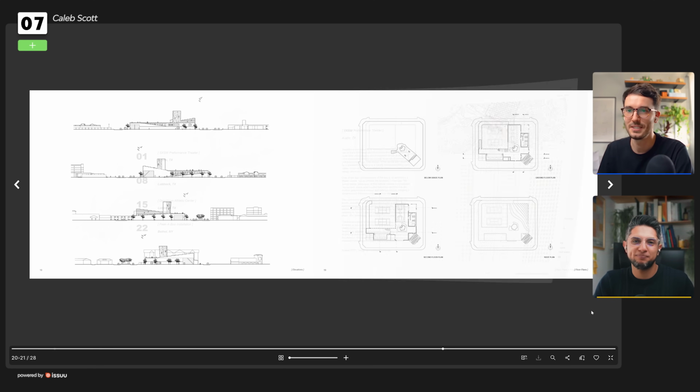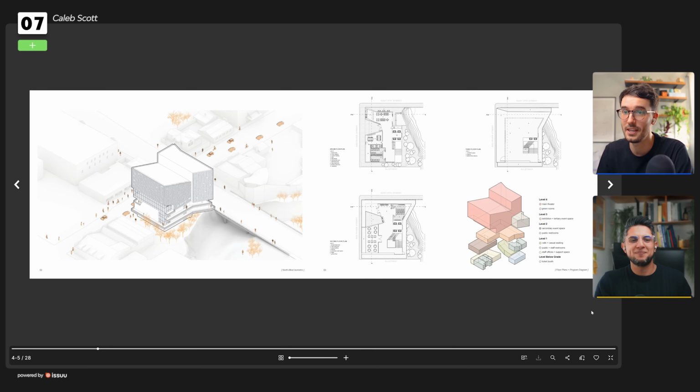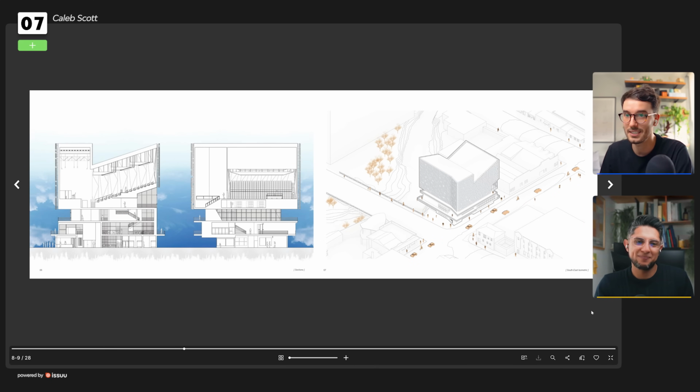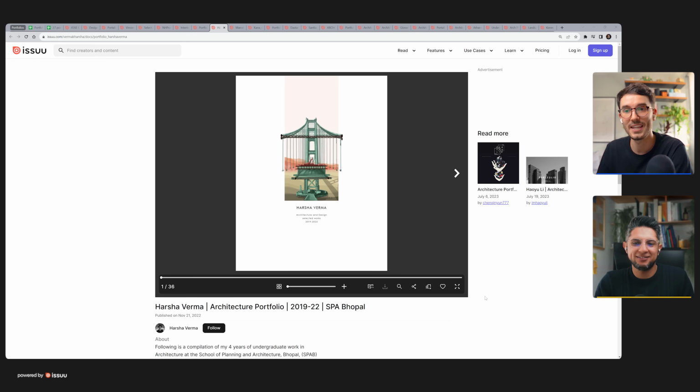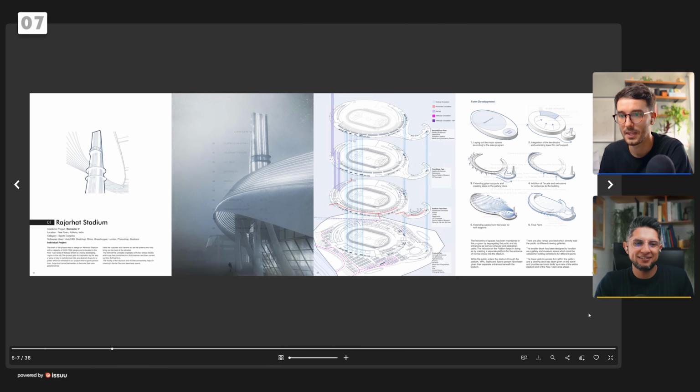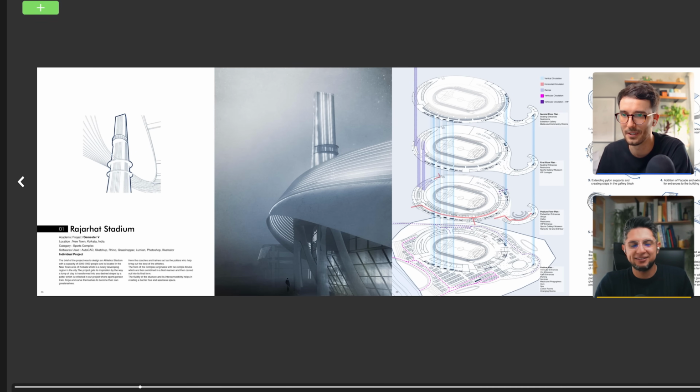I agree with you, Steven. The diagrams are great, especially these axonometrics, and I liked the orange accent color that he has. Now we're looking at Harsha's portfolio. Amazing renderings, especially this first one that I'm in love with, honestly.